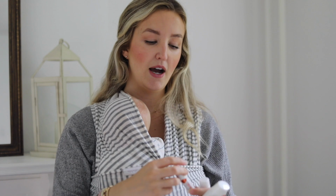I also grabbed a cinnamon lip balm. This is my favorite lip balm of all time. Young Living, seriously, I feel like they're underrated. They make like the best lip balms. They are so buttery and slick and creamy on your lips. Oh, they're just so good. And I always have plenty stocked, so I never run out.